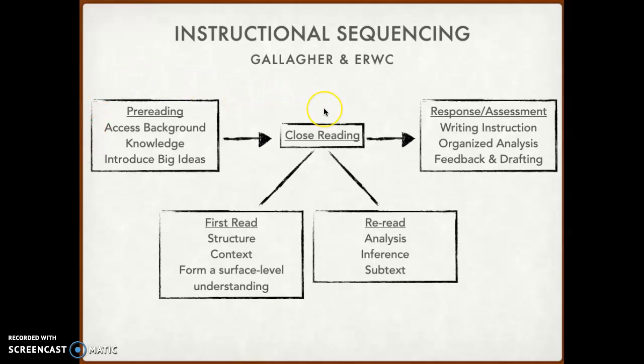Then we move into close reading, and this has multiple parts. This is the big meat to our sandwich. We have a first read in which we're taking a top-down approach. We have our students recognize structure, connect to their schema. We're building in and developing that background knowledge here. We're connecting to context from the real world or from which a piece is written. And we are forming a surface level understanding of a text so students grasp the content. So if this is a fiction, they're grasping all that consists within the plot from open to end.